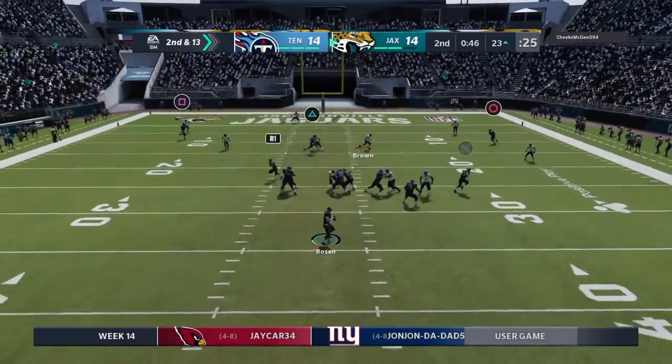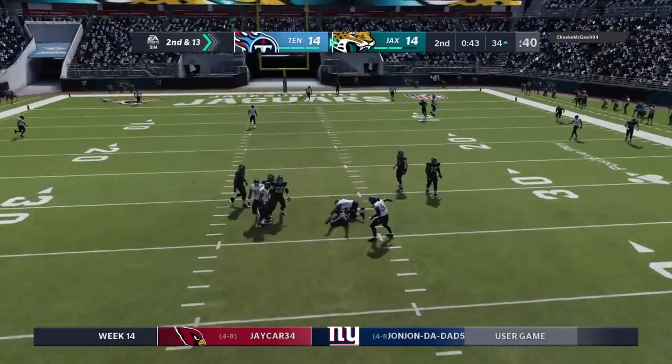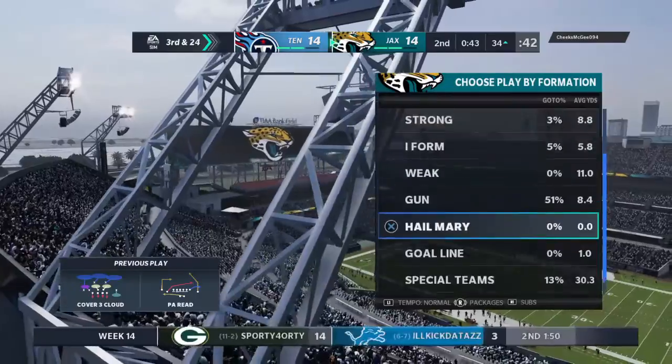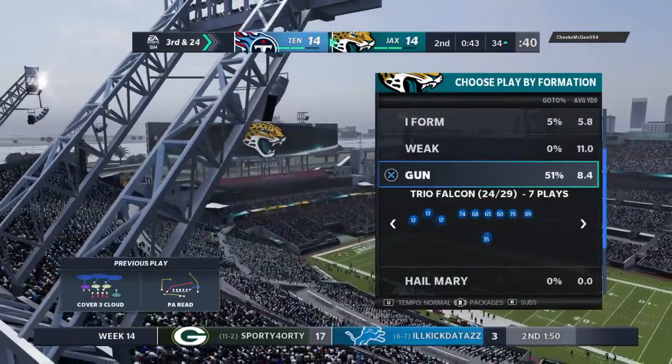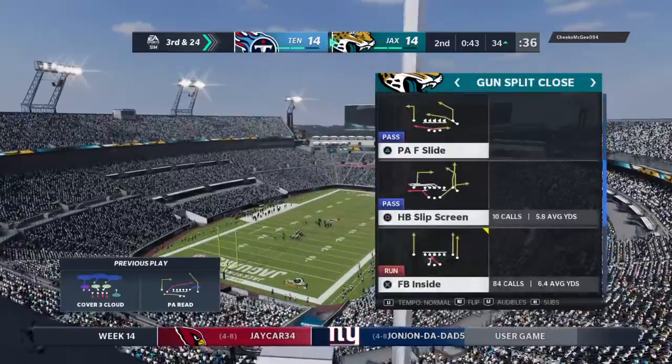On play action, Rosen. Throw the ball, bro. He's going to go down here, a sack. They push him back to the 34. The Titans going to use the first of their timeouts as they'll stop it with just over 40 seconds to go in the first half.